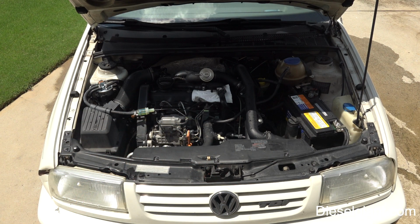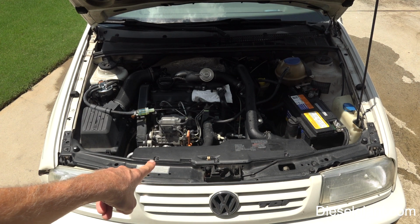Change the filter about every 12,000 miles. We'll do an oil analysis and let you see the inside of the engine to show you that there's absolutely no sludge whatsoever in this engine. It's still running phenomenal. Still get 55 miles a gallon, and it blows ice cold air out still.